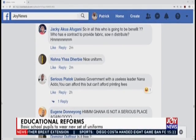Right, okay. Lots of interesting thoughts there. Right. Now, Maxwell, I wonder, did the GES anticipate that there would be some sort of reaction to this? Well, they anticipated that. A lot of questions actually came up during the press conference, especially the issues about who is bearing the cost, and how are the students going to get access to these uniforms? But we are told that in the coming weeks they'll be providing us the details.